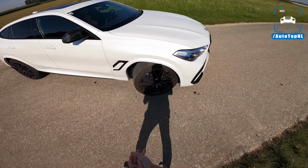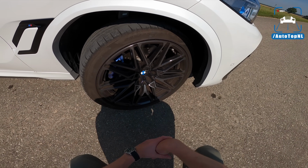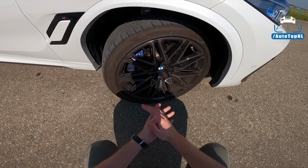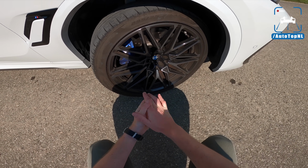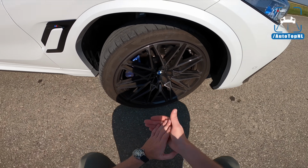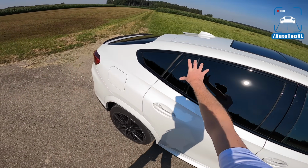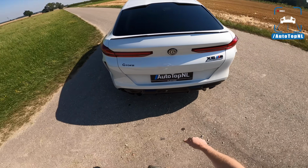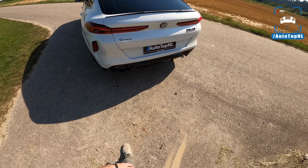Now though, we've got a bi-turbocharged. Stock wheels, 21-inch Competition wheels with regular steel brakes behind that, because BMW doesn't have ceramic brakes for the X6 and X5M, which is quite weird still, I think. But some very cool wheels nonetheless. Carbon fiber mirror caps, Shadowline black, carbon fiber rear spoiler, another G-Power badge, another G-Power logo right there.